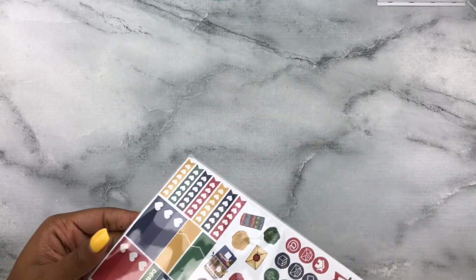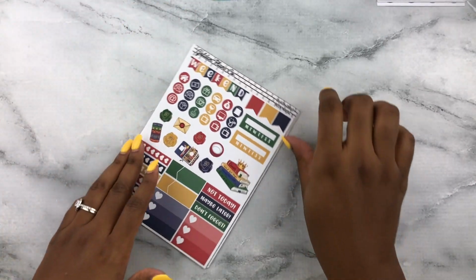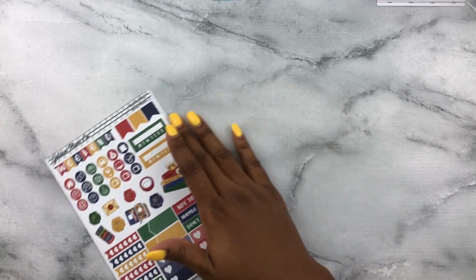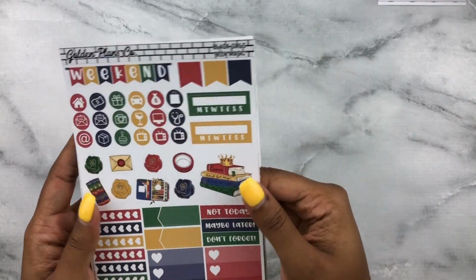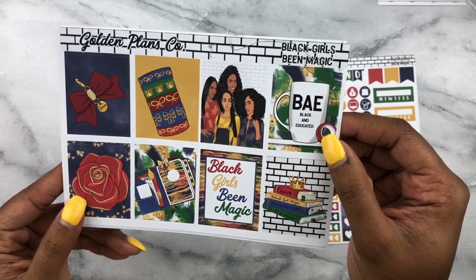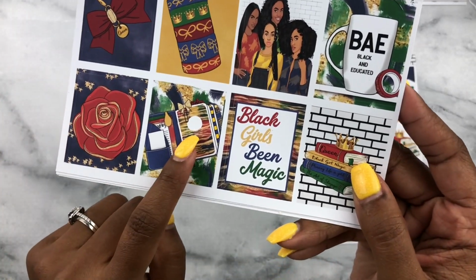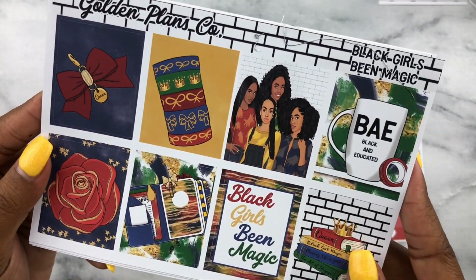I got extras. I got extras from this kit specifically. That's what I was trying not to show you guys earlier. So this is called Black Girls Bin Magic. So here is the front page, the functional page with the deco. The beautiful freaking full box. It's like, look at how pretty. Look at that planner, Black Girls Bin Magic, all the beautiful girls.